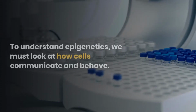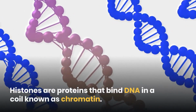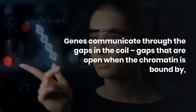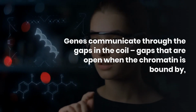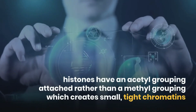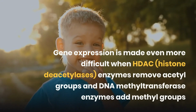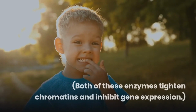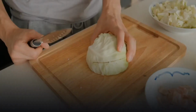Understanding epigenetics. To understand epigenetics, we must look at how cells communicate and behave. Histones are proteins that bind DNA in a coil known as chromatin. Genes communicate through the gaps in the coil, gaps that are open when the chromatin is bound by histones that have a methyl grouping attached rather than an acetyl grouping, which creates small, tight chromatins. Gene expression is made even more difficult when HDAC, histone deacetylase enzymes, remove acetyl groups, and DNA methyltransferase enzymes add methyl groups. Both of these enzymes tighten chromatins and inhibit gene expression.